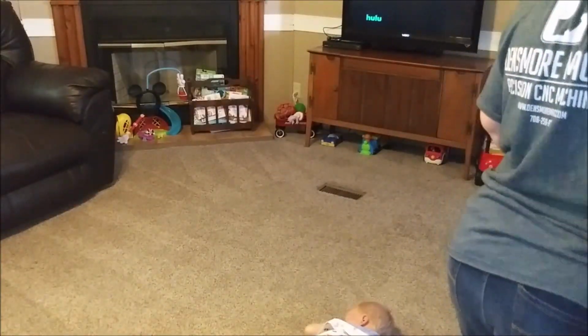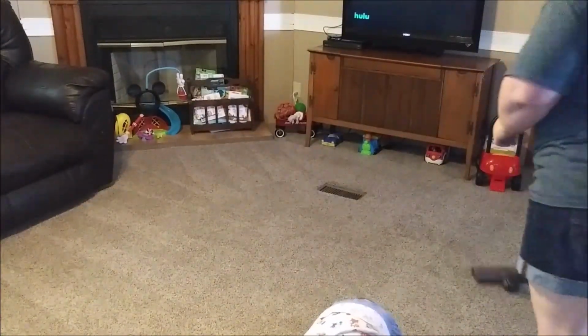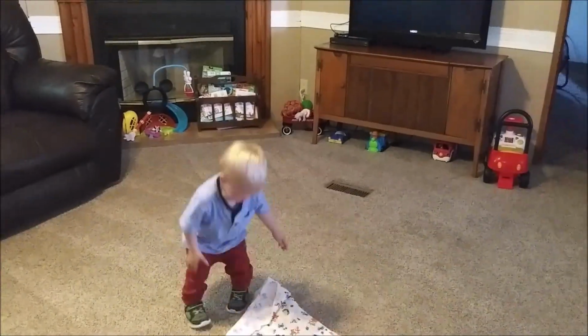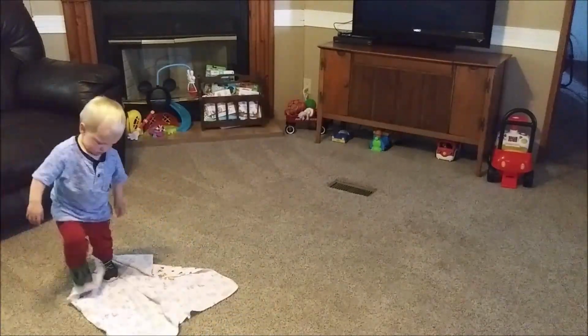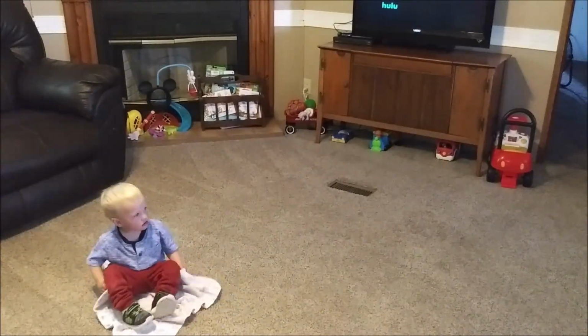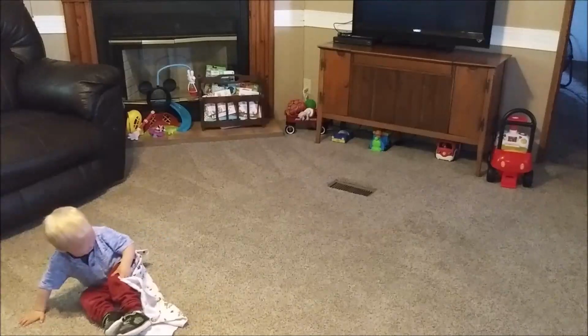Oakland is so stinking cute. He wanted me to cover him up, and then he gets up and he's just playing with the blanket. So I left this in here just to give you some smiles for the day for this precious little boy that God's given us.